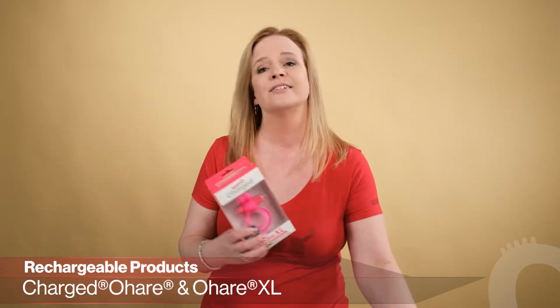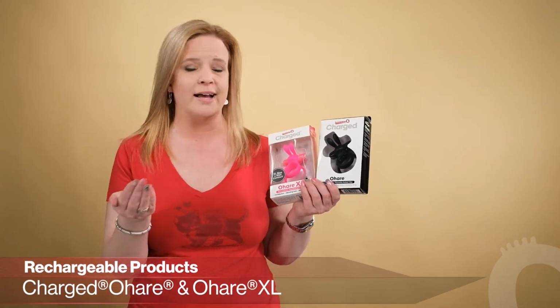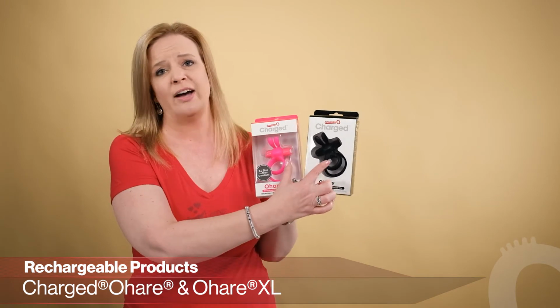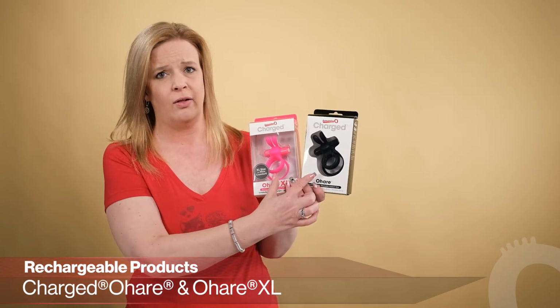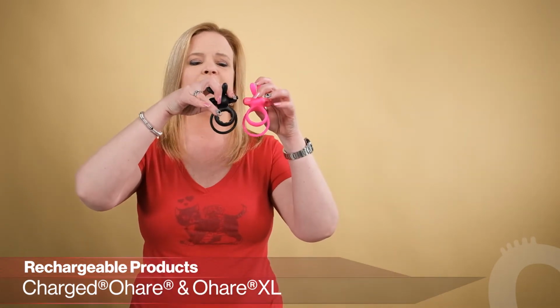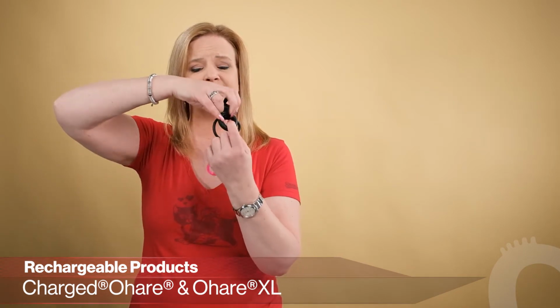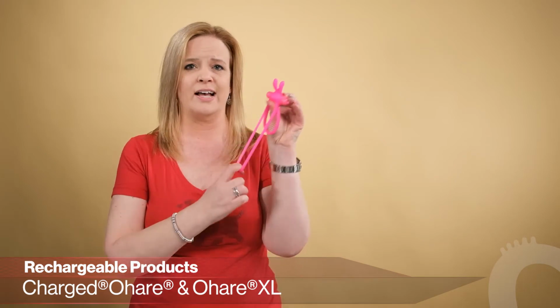And again, just in case you didn't get to see me talk about it as a reusable item, we do have both O'Hare and O'Hare XL. Both of them come in black and in pink. And the big difference, again, is that center ring. On the original O'Hare, that center ring has tons of constriction, so you want to make sure your customer really likes their constriction. If they're not sure, or they know they like a lighter constriction, that O'Hare XL is going to be a better option for them.